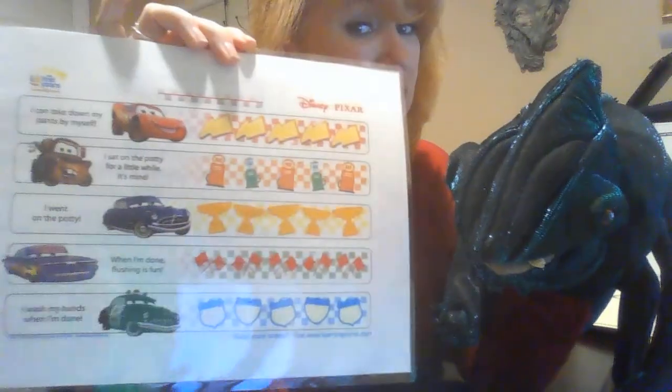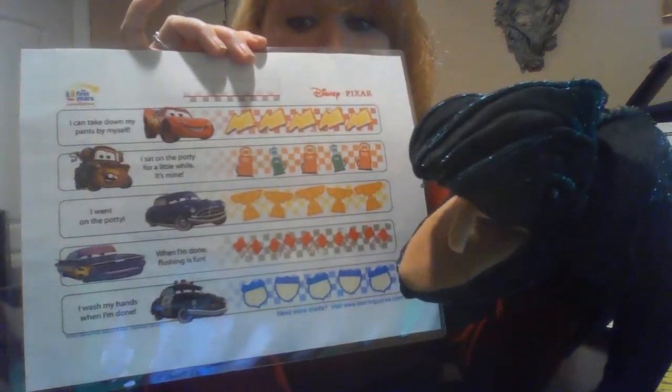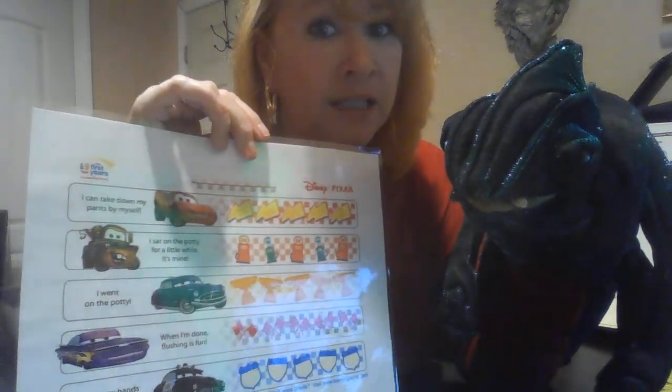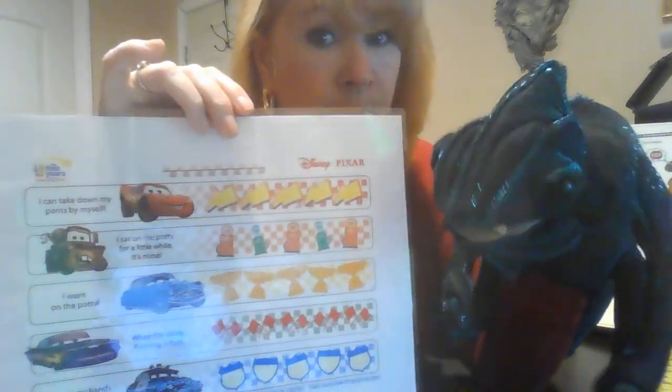What does the police car say? It says, wash my hands when I'm all done. That's right. Gotta wash our hands to be nice and clean. That's safe. We've got to stay healthy, and washing our hands keeps us healthy. It does keep us healthy.